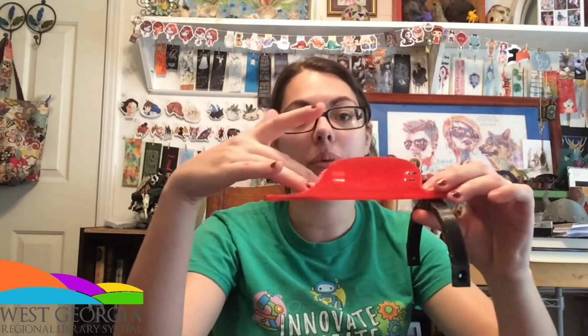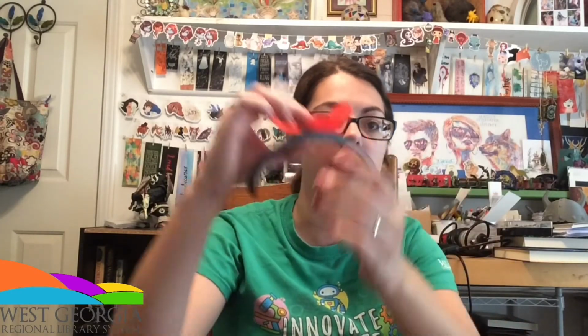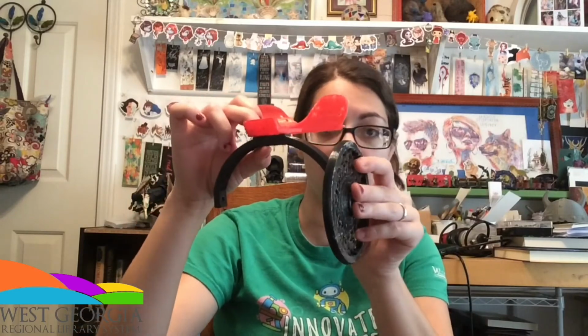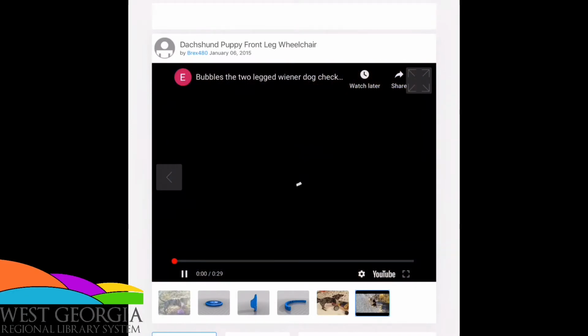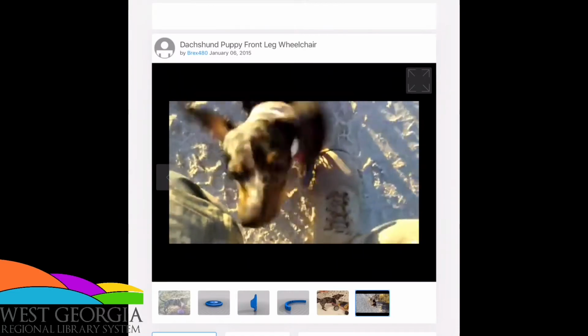Basically, this is where the dog's body would sit, or even the cat. And this is for front legs. So you've got, this is where the front legs would be, and then you have wheels that you would attach right here so that they can roll. She's a very, very sweet little dachshund. There's actually a video of her on the Thingiverse page where you can watch her run around with it, and you will very quickly tell she's a very normal dachshund.